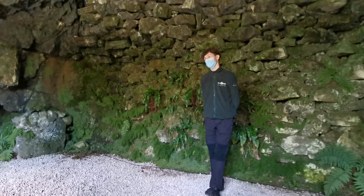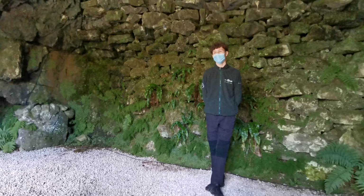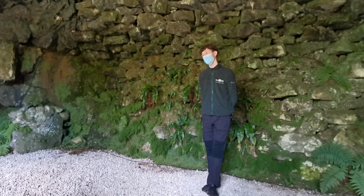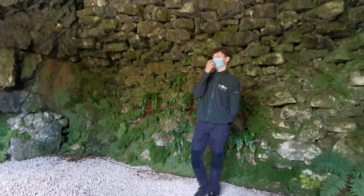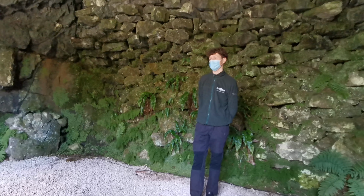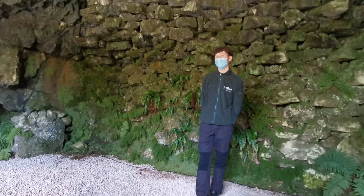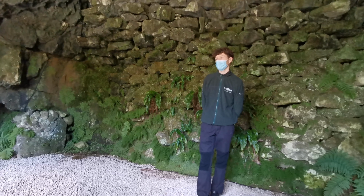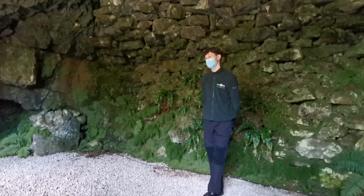So, welcome to Poole's Cavern. Poole's Cavern is about 2 million years old and is a limestone cave. It was just formed from water eroding away at the rock. It was first opened in 1853 by the 6th Duke of Derbyshire as a public show cave, and it has been that ever since. Now, before we go into the cave, I do need to cover a few safety things.